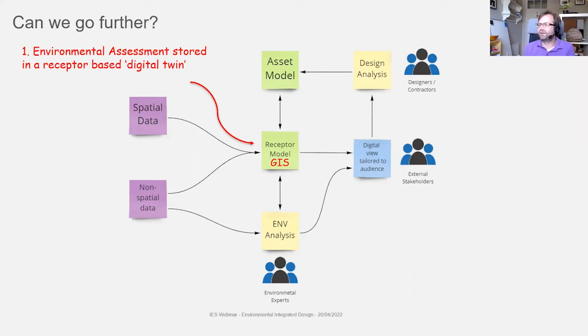So in non-geek speak, a digital twin is really just a digital representation of those environmental assets that we believe are on the ground. Digital twin is a buzzword at the moment in the engineering and construction world. And I think one of the missing components is the environmental aspect of how our environmental aspects are interacting with our asset.